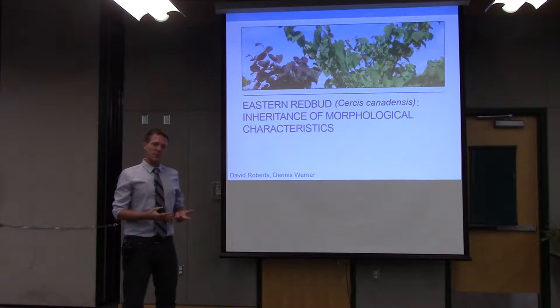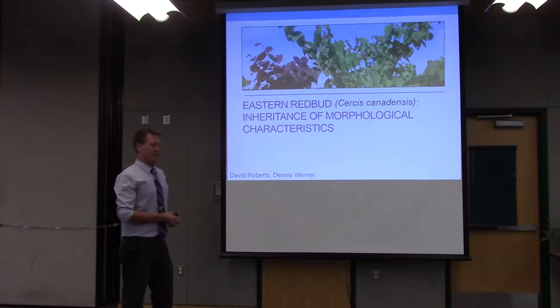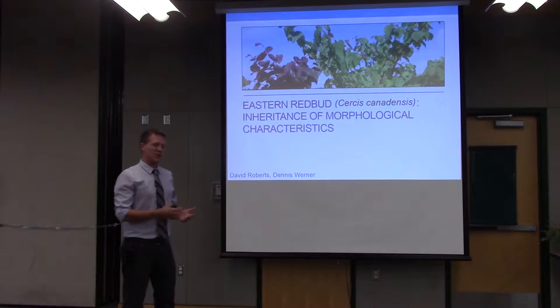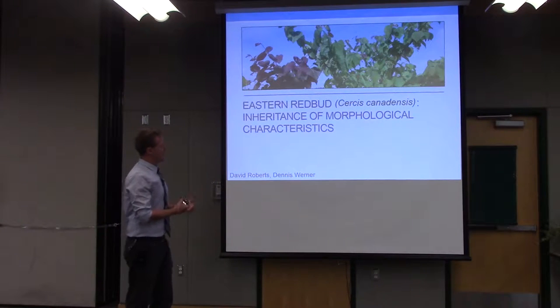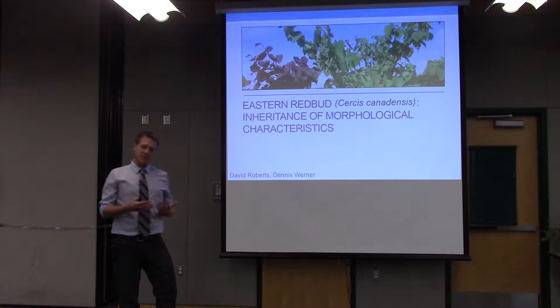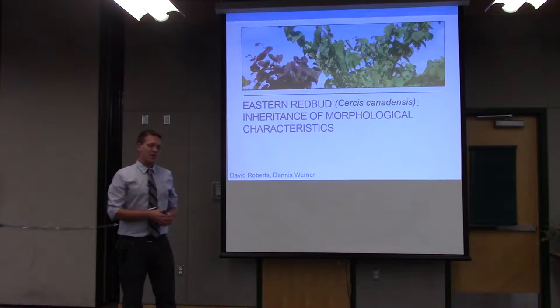One of those is a genome survey in which I've tried to quantify the genome size of more than 30 different taxa of redbud. The chlorophyll analysis, which you mentioned, of two different yellow leaf redbud cultivars, just to try and determine what it is that makes the yellow leaf cultivars look yellow. And then the inheritance of morphological characteristics, in which we try and determine and explain how certain traits of redbud are passed on from one generation to the next.